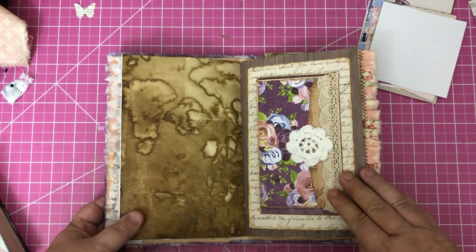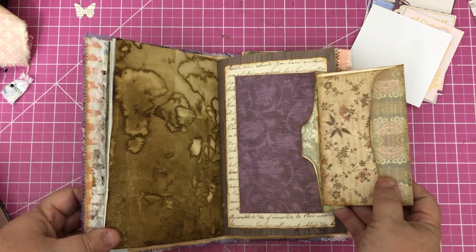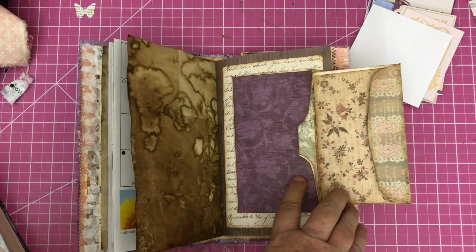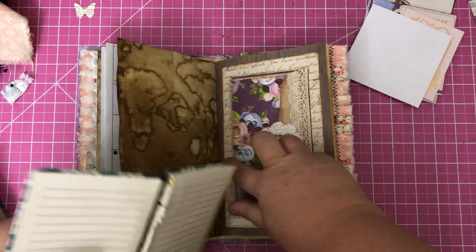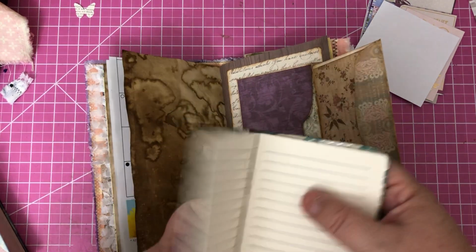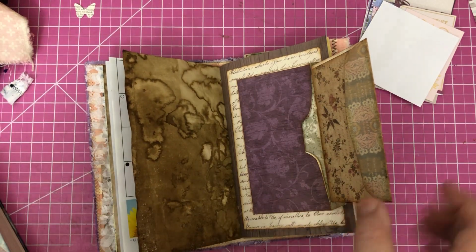And didn't this page turn out pretty? Oh my gosh. This is just so pretty. See, and this is going to be the perfect spot. Like, see these envelopes here? This little book here, these are going to fit in here perfectly. I'm so excited. So I'll probably add some of these in there too.